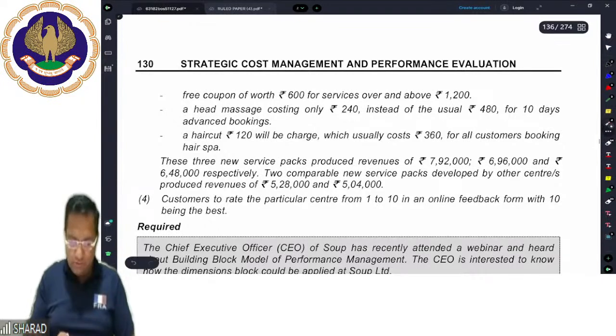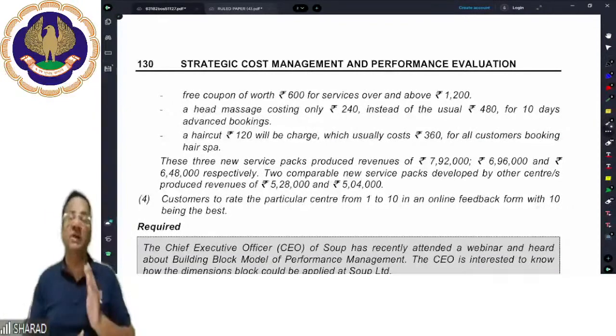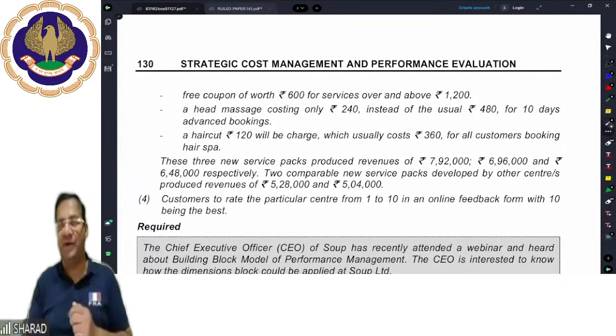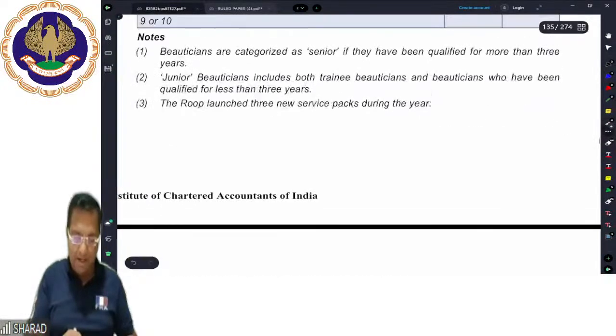A haircut, ₹120 will be the charge, which usually costs 360, for all the customers booking hair spa. So if you take a package from us, a hair spa package, then we will provide you hair cutting service at 1/3 off the charge. At 360 is our normal rate, we will provide it at 120. So 3 new packages have been launched during the period by one of the centers named Roop.